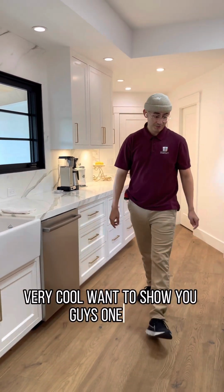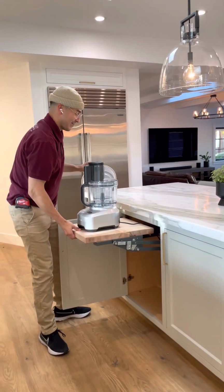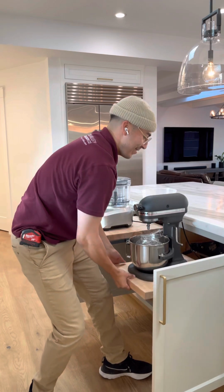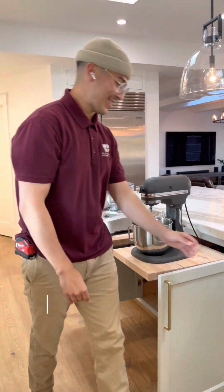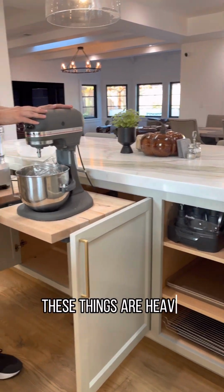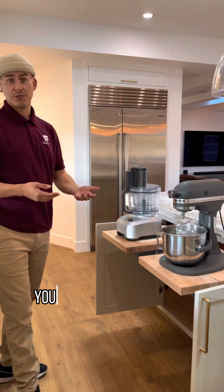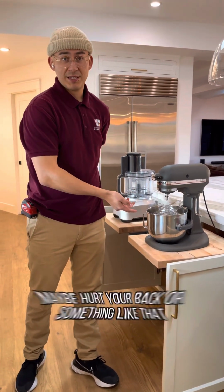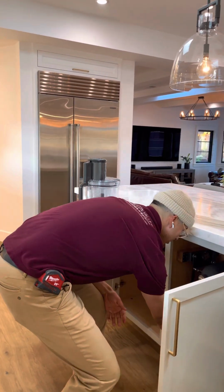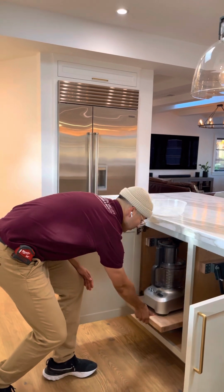Very cool. I want to show you guys one very, very cool thing. Easy peasy workstation here to do your baking. These things are heavy. You definitely don't want to be moving these in and out of cabinets, walking around your house with them. You could trip, you could fall, drop it on your foot, maybe hurt your back or something like that if you have to pick it up from too low. These nice roller shelf pull-outs make life easy, and they make it a breeze.